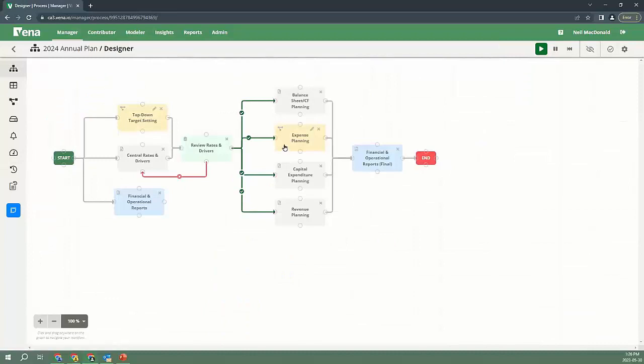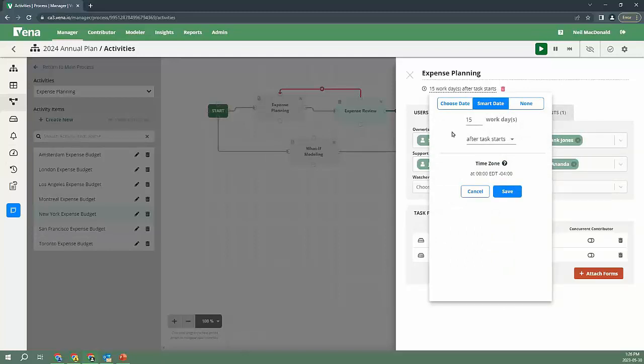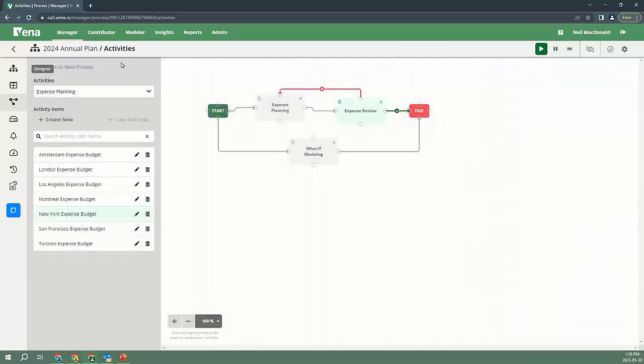In addition to that, I can also put time limits on these tasks. So if I go into the task, for example, I can assign who's working on it. There's the instructions, supporting documents. I can also have people informed when I want this to be done. I can pick a calendar date, or I could say, I want this to be completed 15 days after the task starts. And Vena will automatically send out emails saying you have a task coming due in 15 days, in 10 days, in 5 days, and so on, at whatever cadence you want. It will automatically inform your people so everybody knows what they're working on, when they're supposed to be doing it. And as the manager, I have oversight of the entire process.